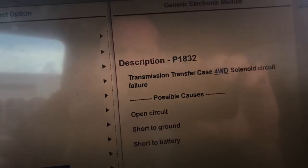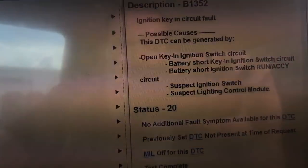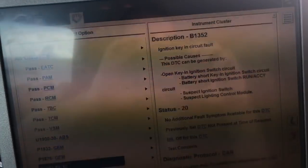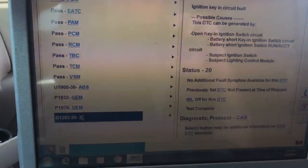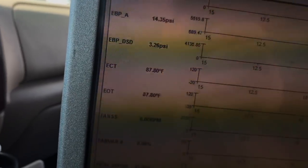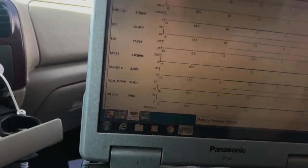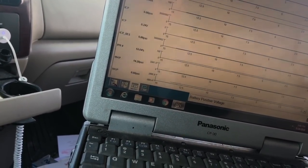Okay, we don't really have anything for codes. ABS. I don't think I've seen a truck yet that doesn't have the transfer case circuit codes. Damn, you can't see any of that, wow. No codes, no contribution balance codes, so let's open the data logger, hang on. It's as cold a start as we're gonna get today. It's 93 degrees out, 87 on the oil and coolant. Battery volts are right at 12, a hair low.